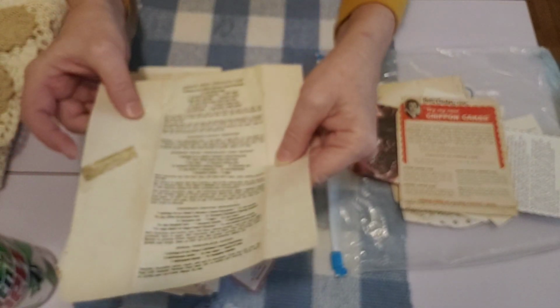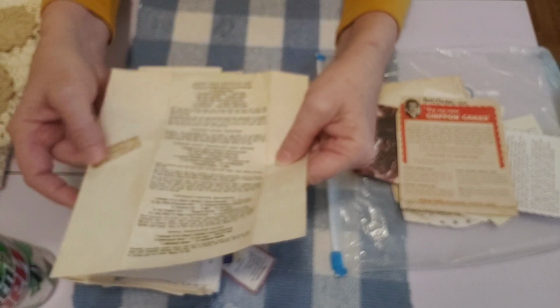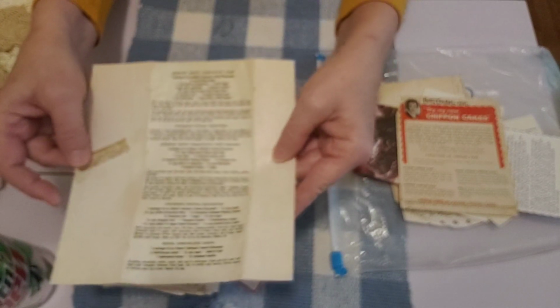Remove label carefully. See new recipe inside. You know, we've all seen stuff like that on labels. But just the fact that this is an old label and it's got more recipes on the back. She taped it up at one point and now the tape is coming off, but that is cool. I even like old tape marks.